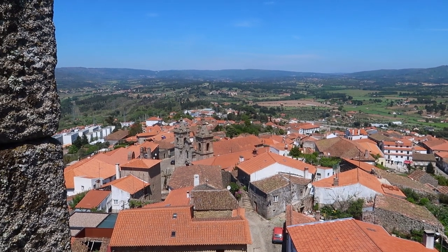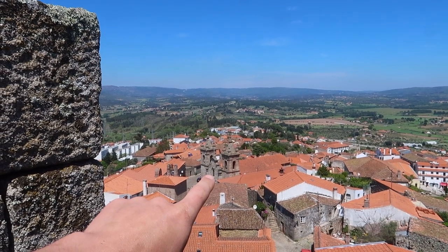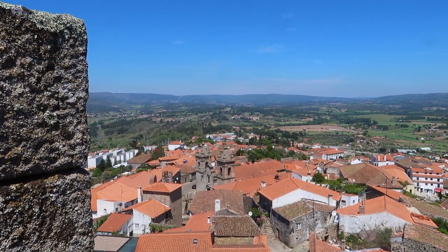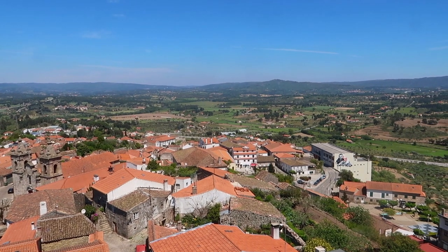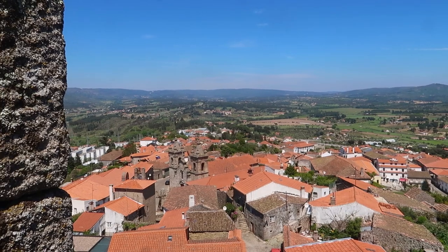View from Cerrico de Vera Castello, castle. That's Igreja Santa Maria, the church we've just been in. Very beautiful in itself. View of the Serra de Estrella National Park in the background. Phenomenal.